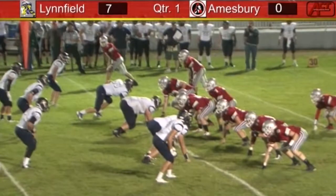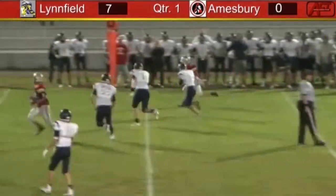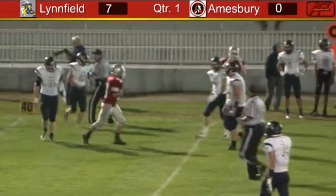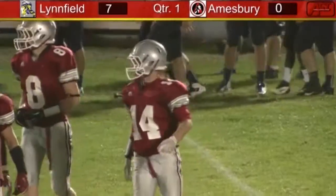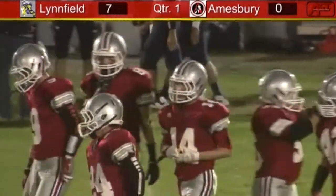Once again, Doucette the up back, Foley the deep back. Looking to pass, it's complete to number 14, Foley. Oh, he hurdles him right to the 40. Beautiful pass that time as Jared Dupree rolled out to the right and found Foley coming out of the backfield for another nice game. Nice execution, nice design, Linfield.